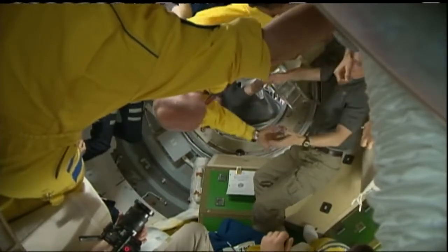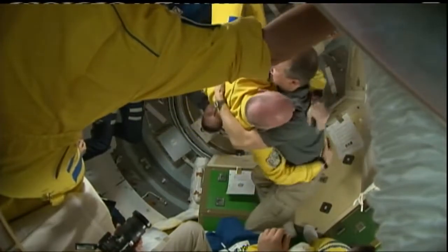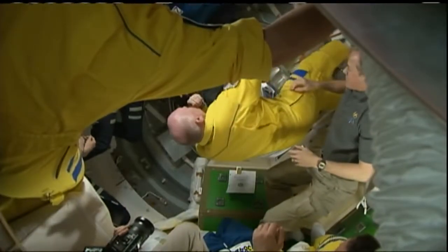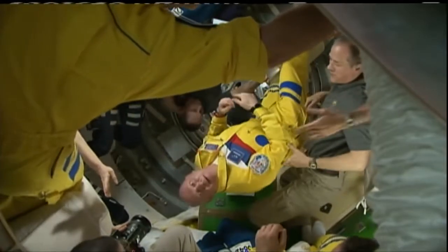In a short while, the crew will complete a routine safety briefing being led by the commander of the International Space Station, Anton Shkaplerov.